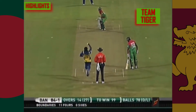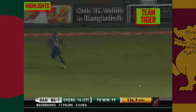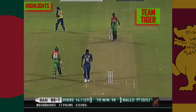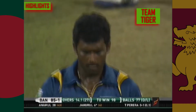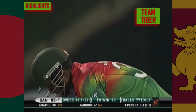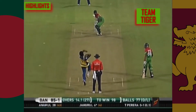Here's Thisara Pereira. Well, the stats very much in favour of Bangladesh here. Our statistician Rajneesh Gupta's just handed me a piece of paper. 9 out of the last 10 games decided by Duckworth Lewis in Sri Lanka have been won by the side batting second. Allocated 6.